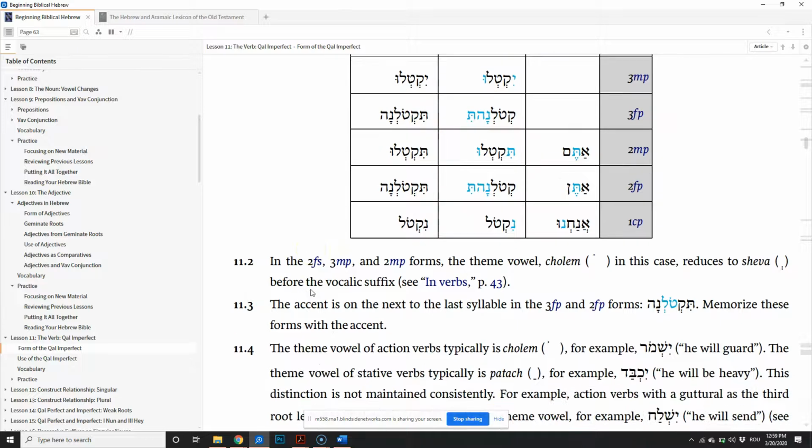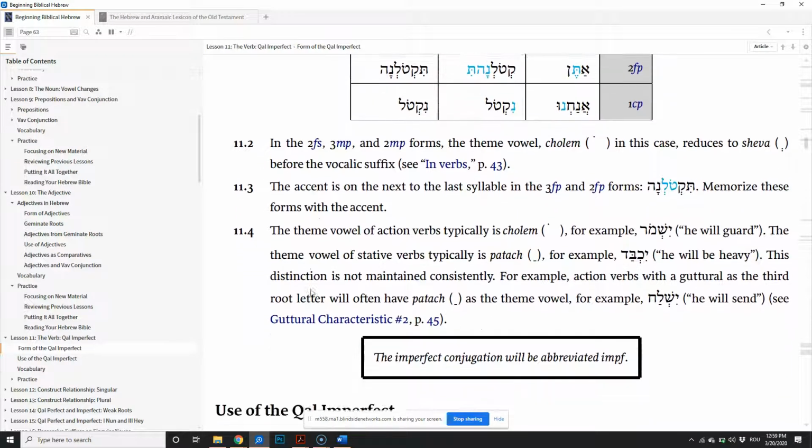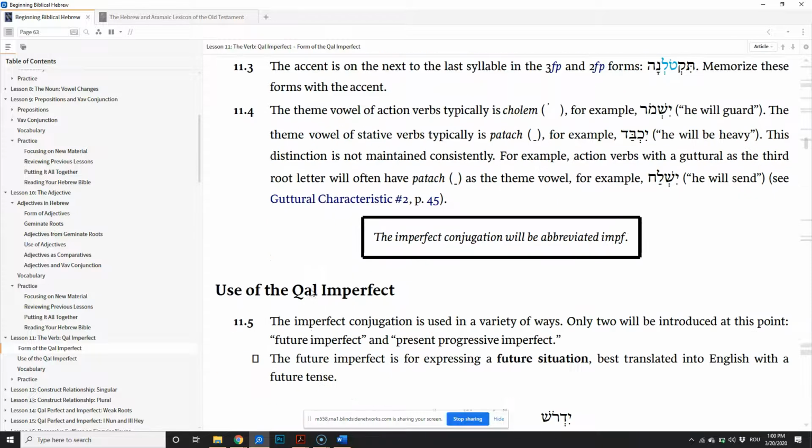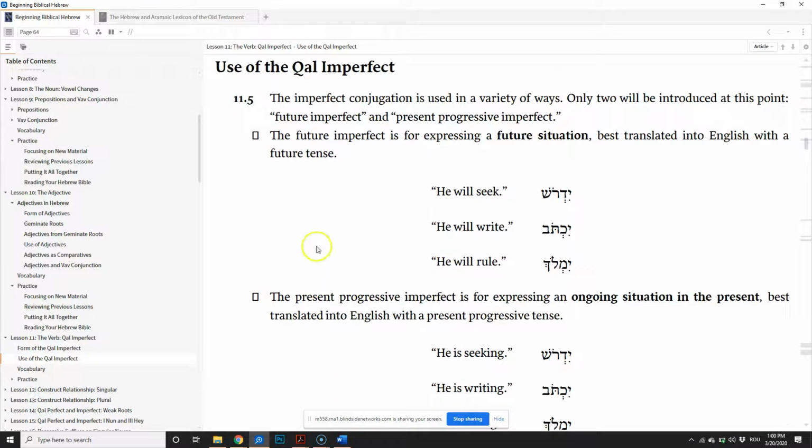All right. Let's see if there's anything else. Like he says here, the imperfect is often translated as a future in English. That doesn't mean that imperfect means it's happening in the future. Imperfect and perfect have to do with whether the action is being described as completed or uncompleted. And so you can have completed action in the future.